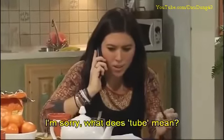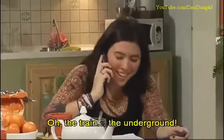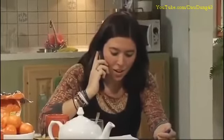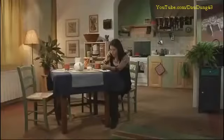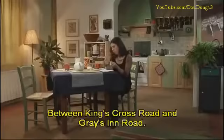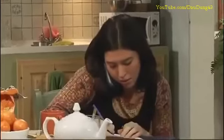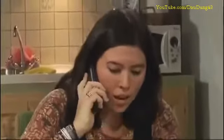I'm sorry, what does tube mean? Oh, the train. The underground. Yes. No. Could you say that again? Oh. Between King's Cross Road and Gray's Inn Road. Thank you very much. Wait.